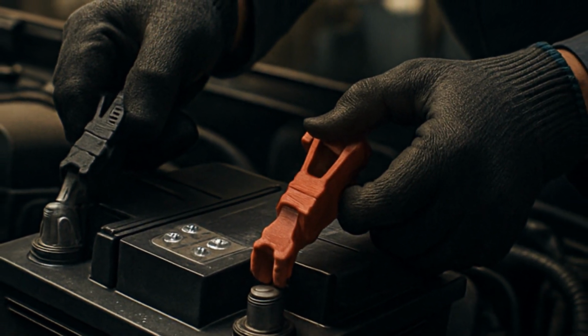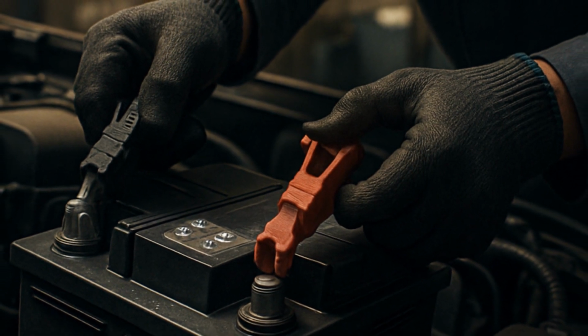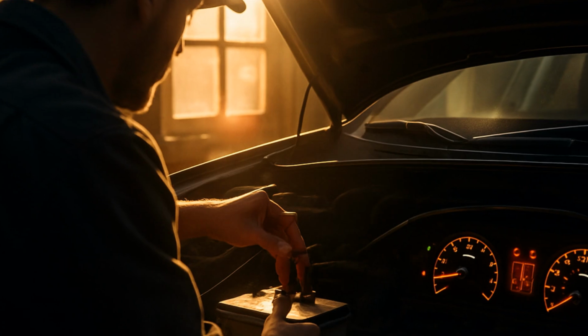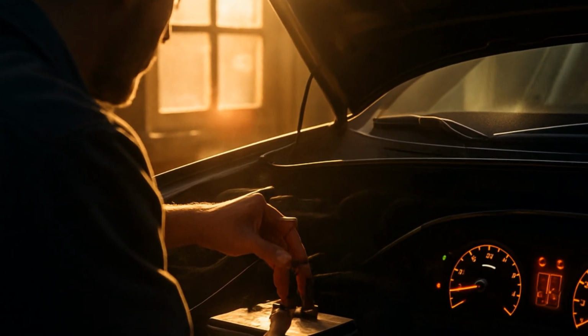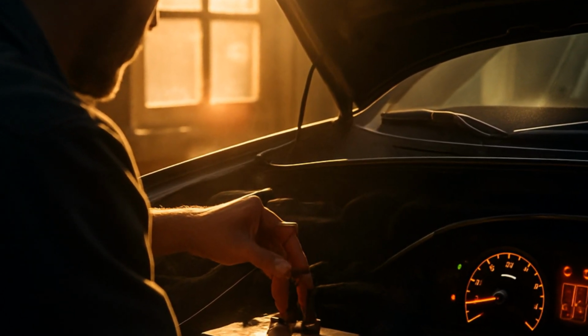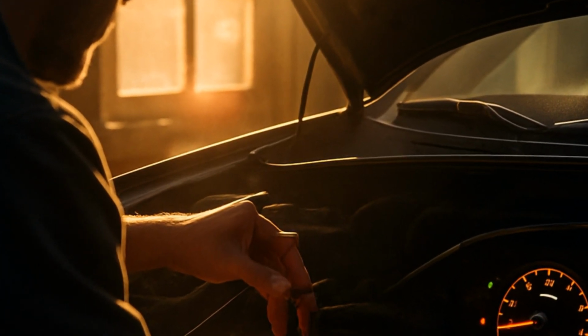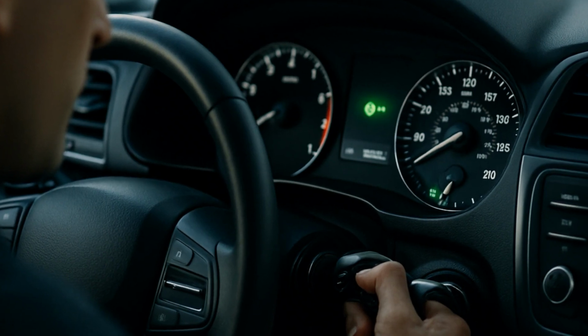Now, if you've replaced the battery recently, that's a huge trigger for the anti-theft to go berserk. Unhooking the battery can cause the car's computer to forget your key data, so step 1. Try disconnecting the battery entirely for 10 minutes and then reconnecting it. That resets a lot of weird issues for free.